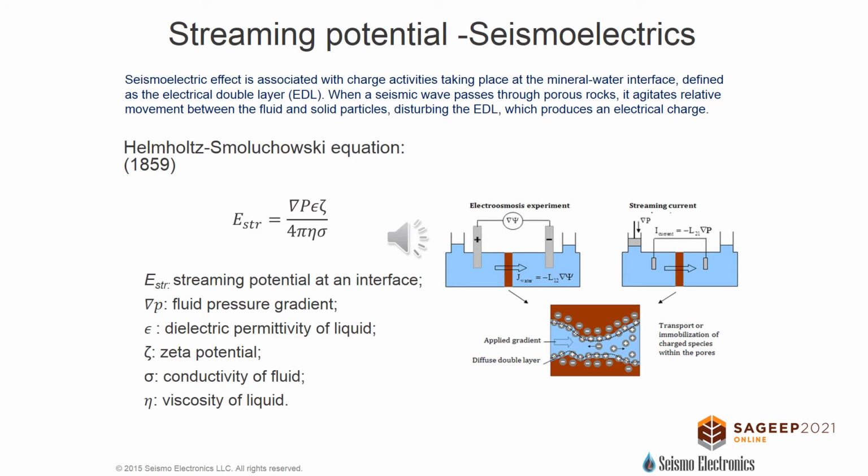The seismoelectricity signal is the streaming potential in the chemical laboratory. It was discovered by Helmholtz. He found that when a glass tube is full of water and the water is moving, the double layer between the water and the glass is disturbed, generating a streaming potential. Here we call it the seismoelectricity signal.